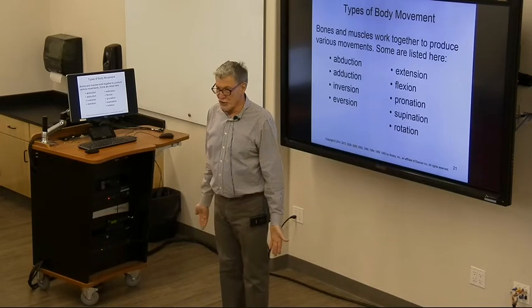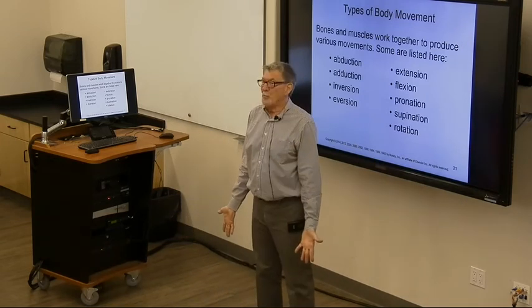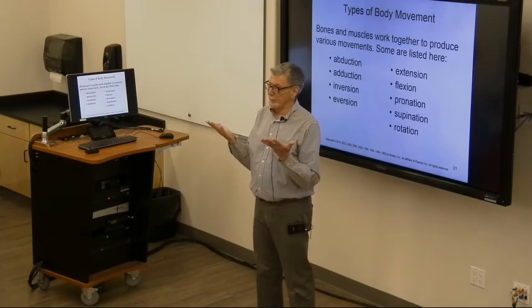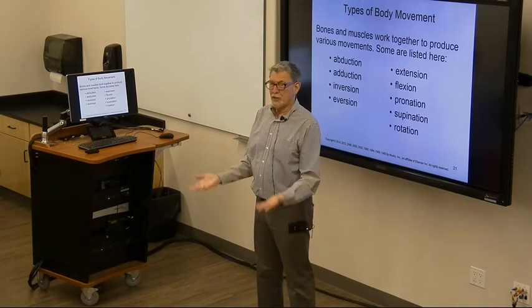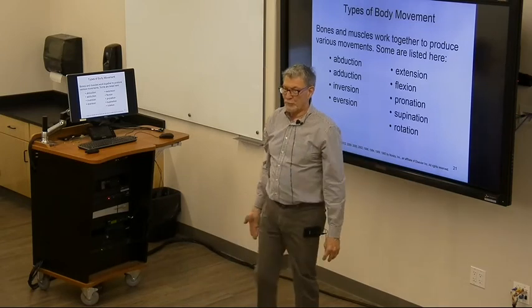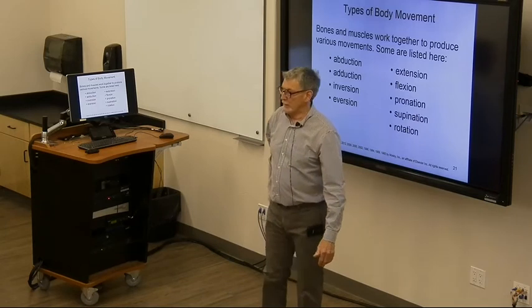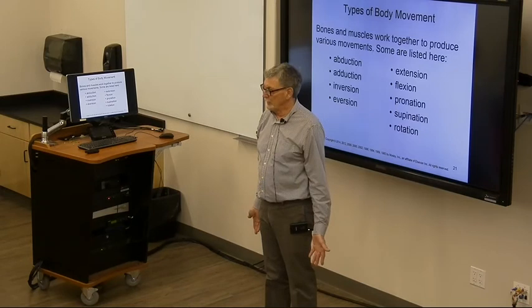Flexion and extension from the anatomical position. Flexion is bending your joint out of the anatomical position. Almost all of them bend forward. Flexion of the elbow, flexion of the shoulders. Extension is putting them back. Flexion of the hip. Only the knee bends the other way. Flexion of the knee goes that way. And extension is returning to the anatomical position.